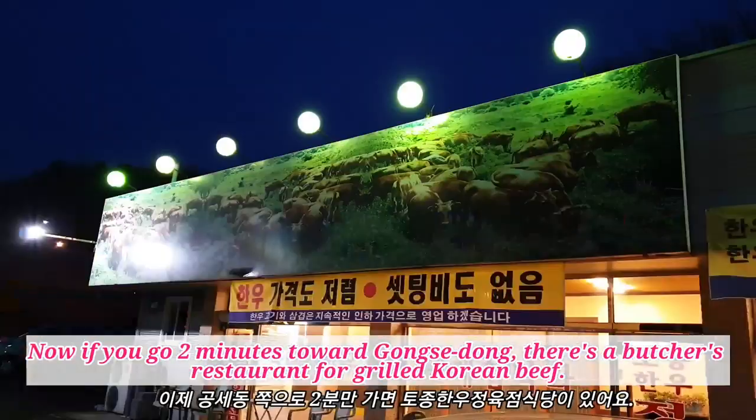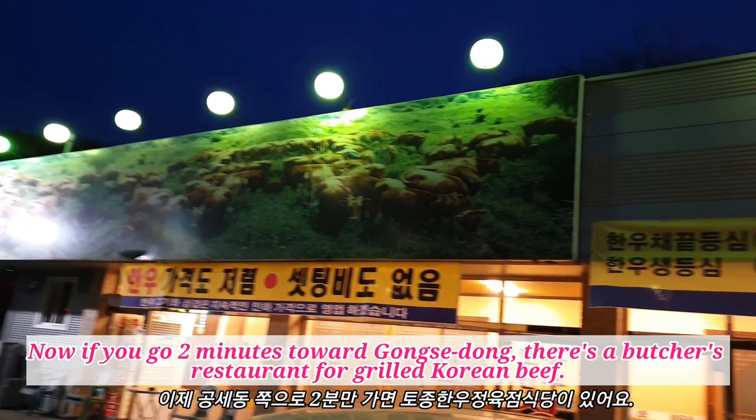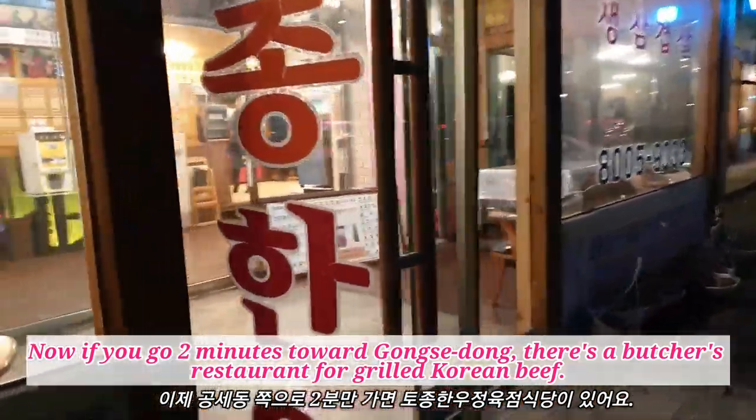Now, if you go 2 minutes toward Gongsaedong, there's a butcher's restaurant for grilled Korean beef.